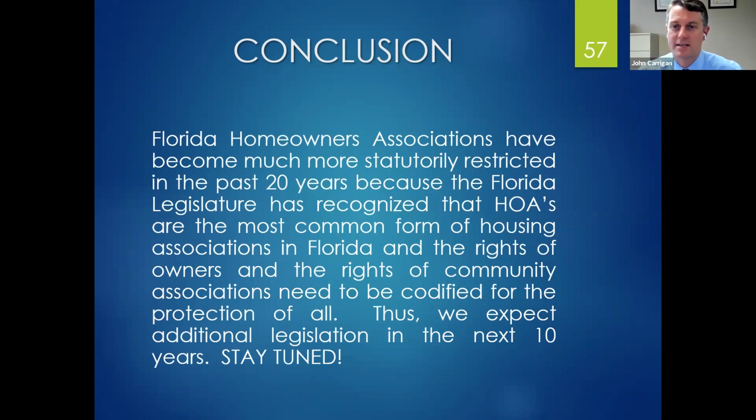A lot of consequences of expiring. One of them being that you have the authority to levy assessments, but they're voluntary. And if people don't pay them, you really don't have rights. So get with legal counsel.